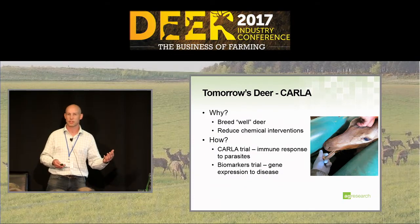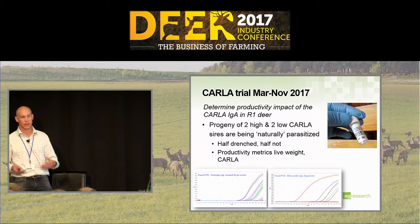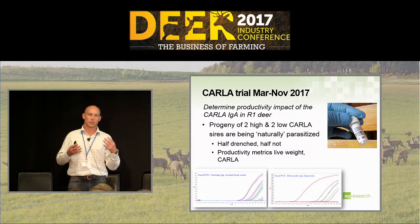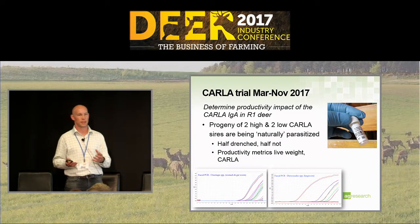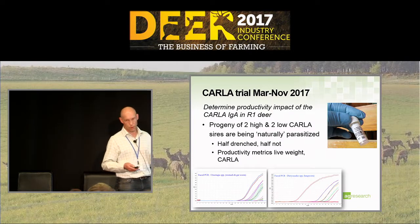And all of these get run through the GBS and at a much higher density, so a whole lot more markers than we use for the pedigree testing. So the CALA trial, just quickly, is about determining the productivity impact that we can have using this CALA marker. So in the DPT, we found that there is a genetic response for the CALA.